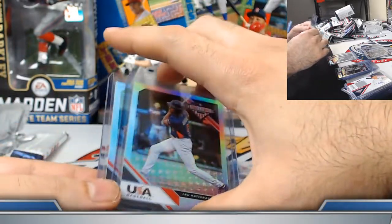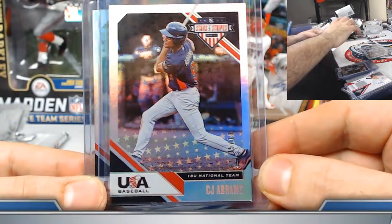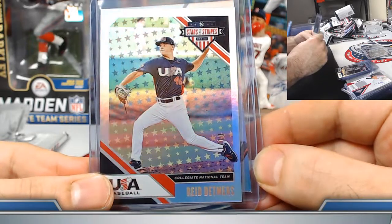2 little stars and stripes. Parallels to 10 apiece. CJ Abrams, 5 of 10. Reed Detmers, a couple parallels on the Detmers spot as well. 1 of 10 on this one.